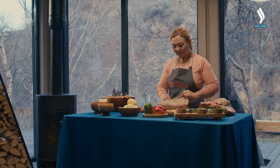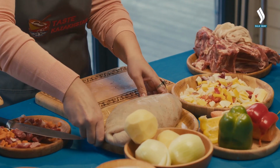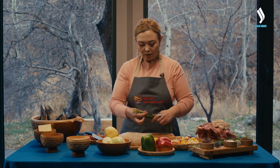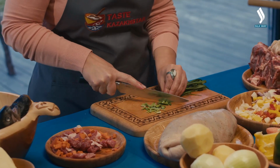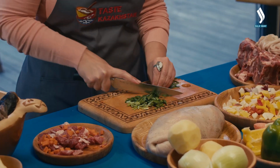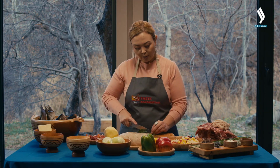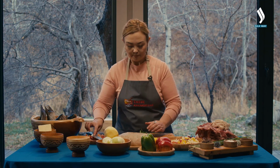Now we've put everything, seasoned and mixed it. Leave them to rest for a little while. In the meantime, let's prepare the wild onion, which is traditionally called jusai. Adding a little bit of jusai is important, since its flavor makes all the difference. We can add jusai to the meat or use it in the gravy.